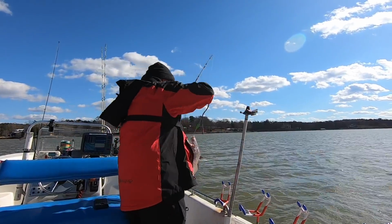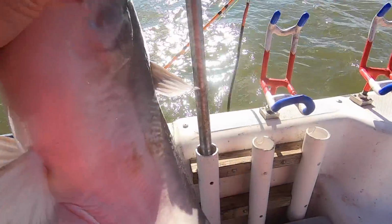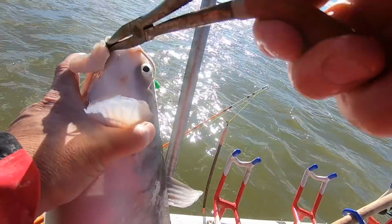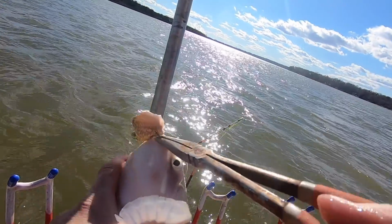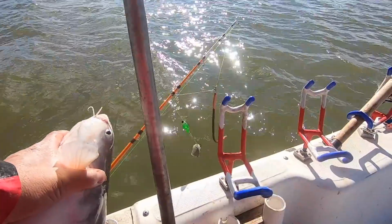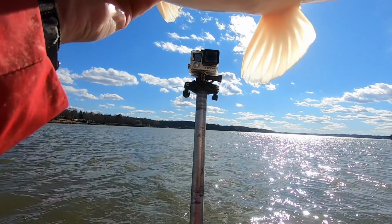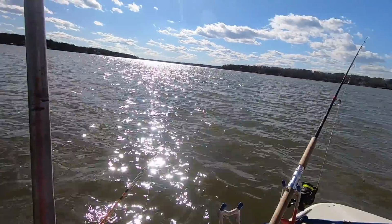Good fish. This is a fat little football shape on here. Put it down. Some of these fish I caught recently have been real long. I call them river fish. Seem like them river fish are kind of long. Hold still here. There we go. Got that hook out. That was a little football. Boy, if he makes it to 20 years old, it'd be a monster. Boom, back to life. There you go.